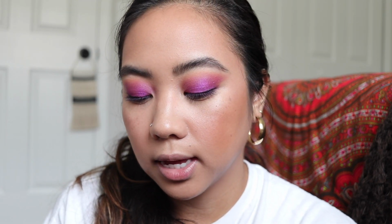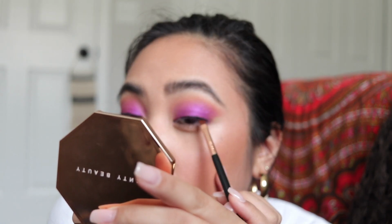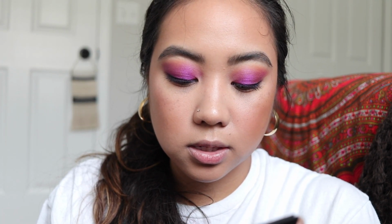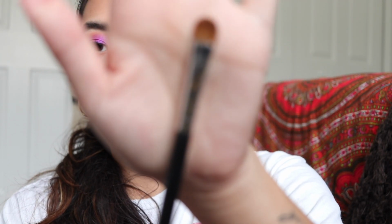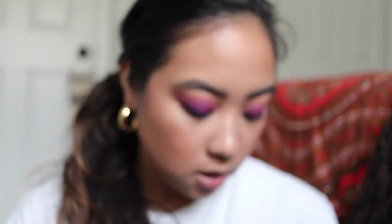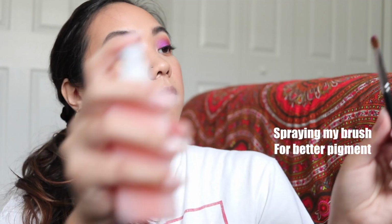Okay, and doing that second layer of gel liner. I'm going to take Quickie, that same shade that we used in the crease, and I'm going to blend this just to give it a good base for the colors, the purple. And I'm going to use this Morphe M167. It's a flat eyeshadow brush, and I'm going to pack that purple shade onto the bottom lash line.